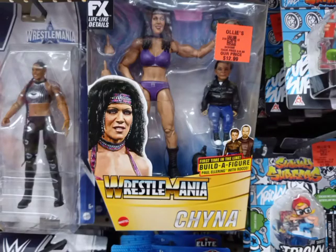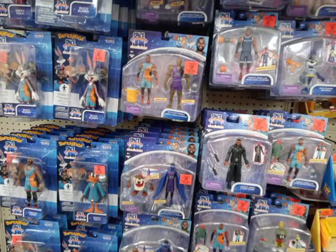I only showed this China figure, even though I like the skills they have in the articulation of these wrestling figures, because it has this dummy with it. So I could see me having a Deadpool hanging out with a ventriloquist doll. I think that would be pretty cool.